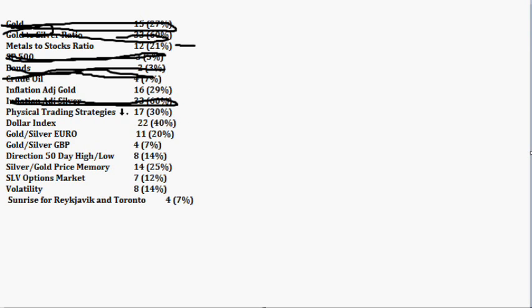Physical trading strategies. I still got some work to do on that one, but that's a very important issue. The dollar index, I'll be doing that today. Dollar or gold and silver priced in euro, again, another one. The direction from the 50-day high and low, I can do that very quick, so I'll do that right now. I wasn't planning on it. It's on the blog, but I'm only going to take about 30 seconds on that.